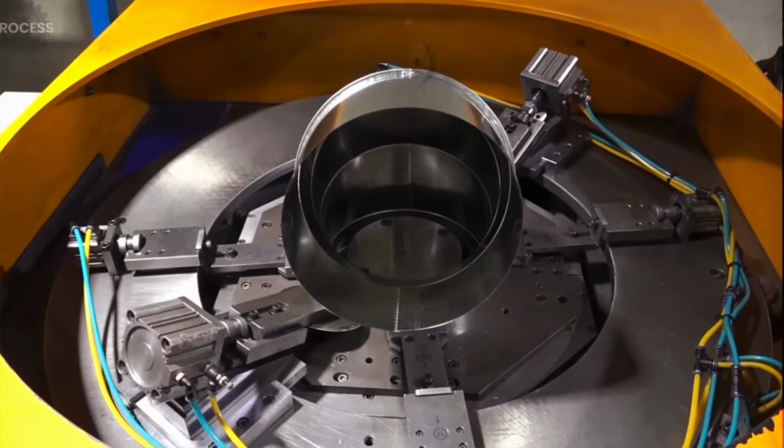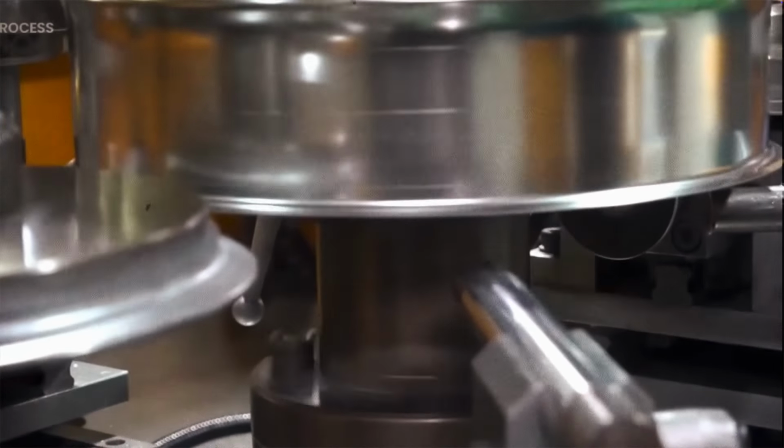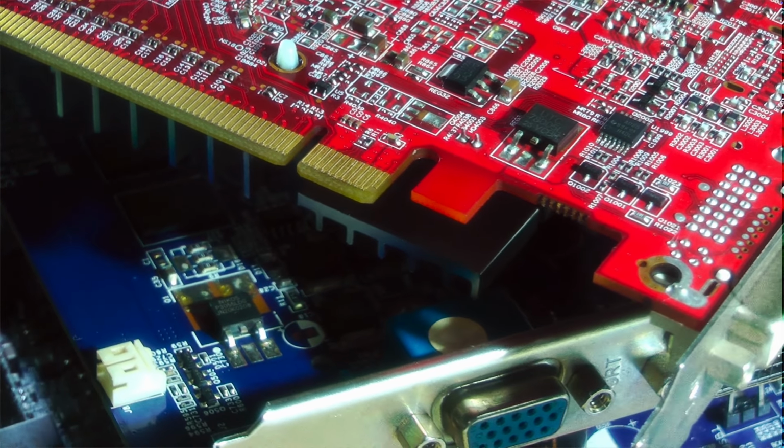At Global Electronic Services, we specialize in diagnosing, repairing, and replacing these critical components before they lead to major failures. Because in industrial operations, the smallest parts can make the biggest difference.